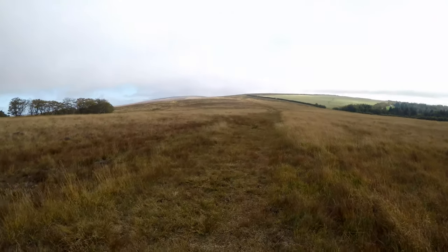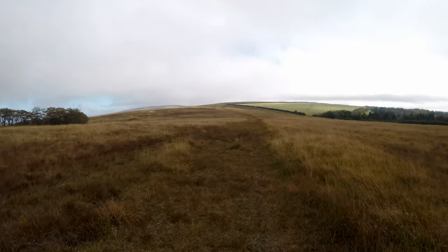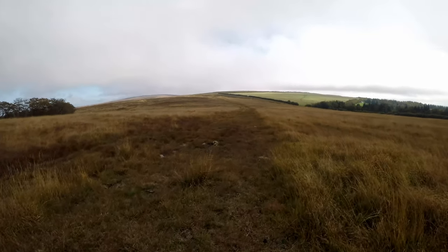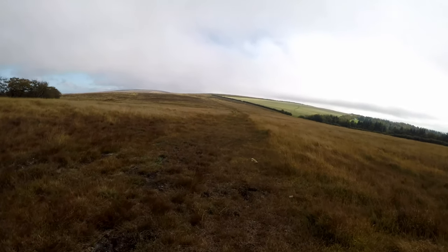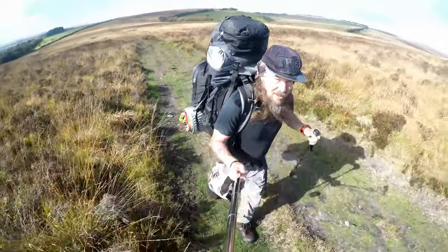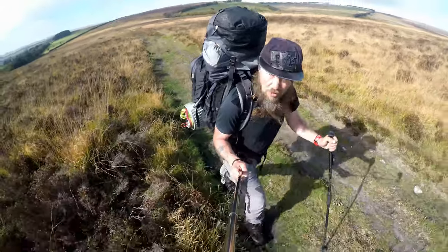Okay, it's feeling a bit more dark, moory now. We're getting higher up. We're heading towards, is it Dunkery Beacon? That's the highest point in this national park. It's about 550 odd metres high. Such a nice day. Not even seen one person out walking.